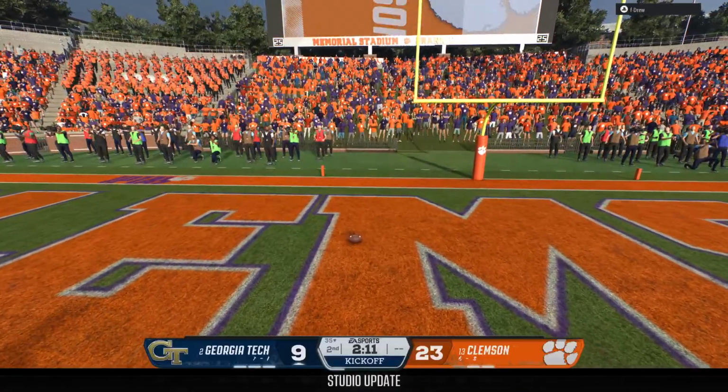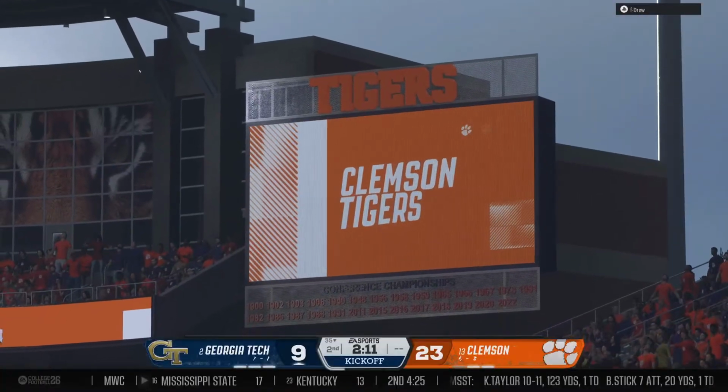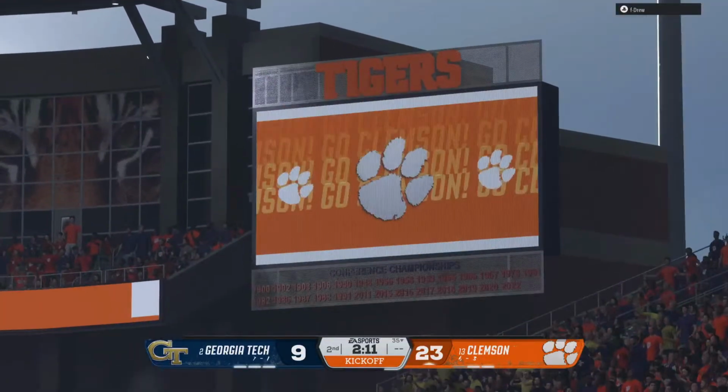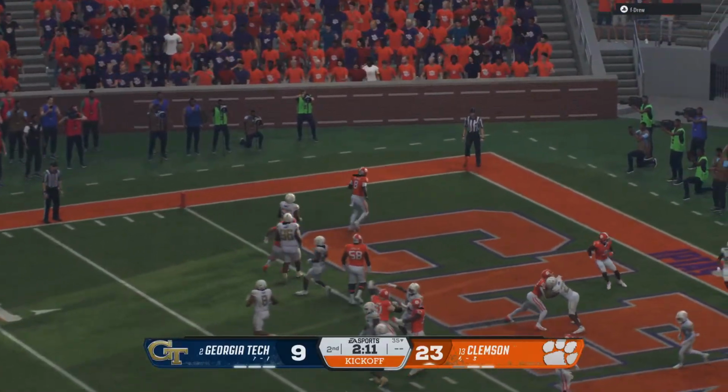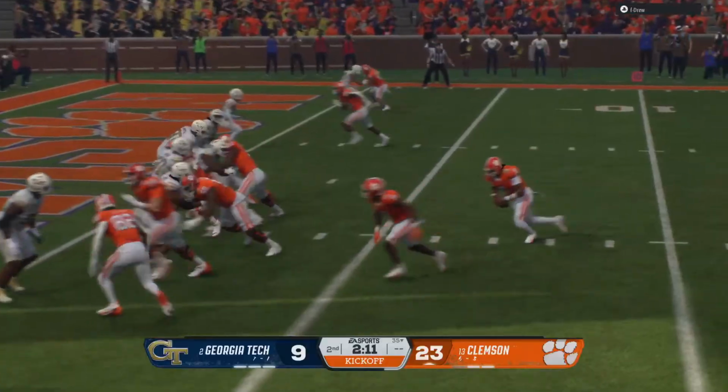I don't know about you, Chris, but didn't it seem that the kicking team just kind of froze after the blocked PAT? It made it a lot easier for the defense once they blocked it to just return it all the way back, and that's 2 points.